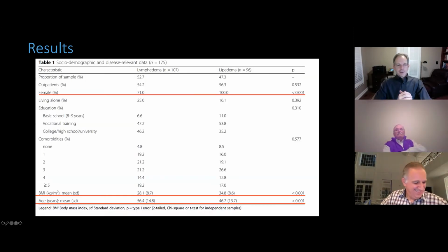So here's some of the data from Table 1, looking at various socio-demographic and disease-relevant variables and comparing them between lymphedema and lipedema. Of these variables, there were only 3 that were statistically significantly different between the 2 cohorts. From a female gender standpoint, lymphedema was 71%, lipedema by definition was 100% of the patients. So there was one of the variables that differed. The BMI, you can see here that the lymphedema group fulfilled the diagnosis of being overweight with a BMI of 28, but the lipedema patients were bigger with a BMI of 35, fulfilling the definition of obesity. And finally, from an age standpoint, the lymphedema patients were older at 56, and younger in the lipedema group at 47. So not surprising, the lipedema population was obese.